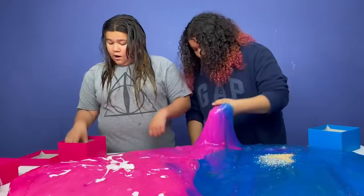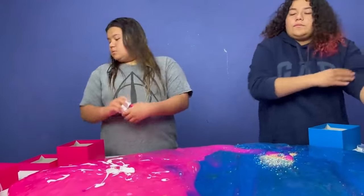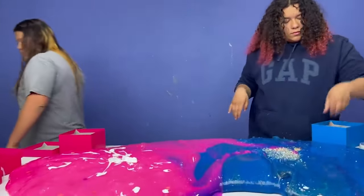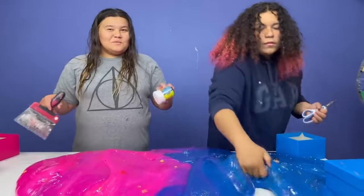Guys, the slime keeps falling. I got a massive glitter. Oh no. Where's my slime chain? Okay, got my sledgehammer. Your slime's falling. And mine. Okay, I couldn't find my sledgehammer, but I found this.